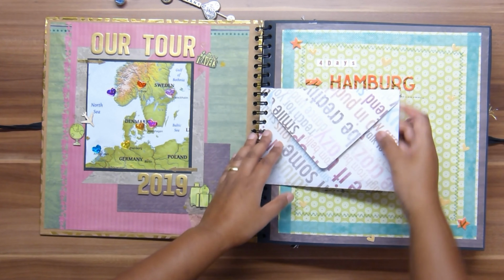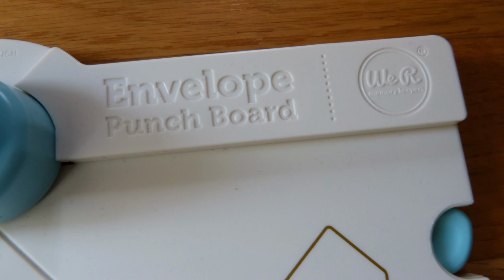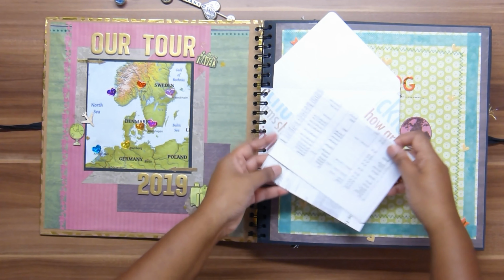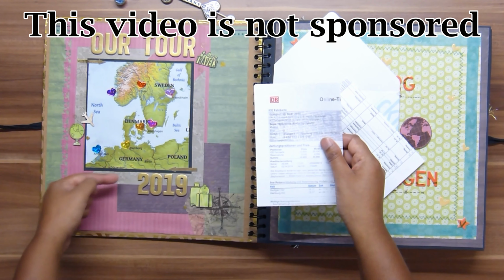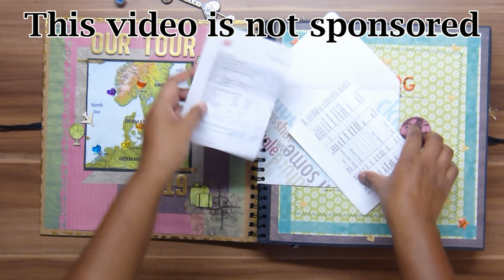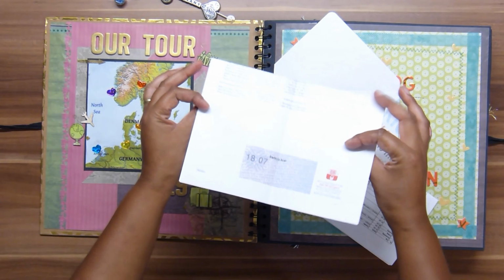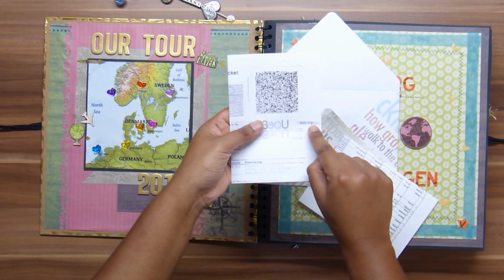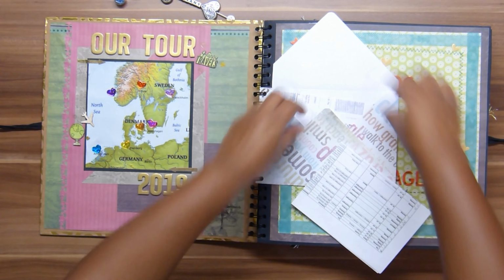So I made an envelope with my We R Memory Keepers envelope punch board for this. It's a bit of a shame with this ring album, I had to cut off this part of the flip. But it contains our train ticket, the train ticket from the south of Germany to Hamburg. It's going to fade away after a while, and if it fades away, I'm gonna throw it away. But it's got the original stamping from when we got checked.